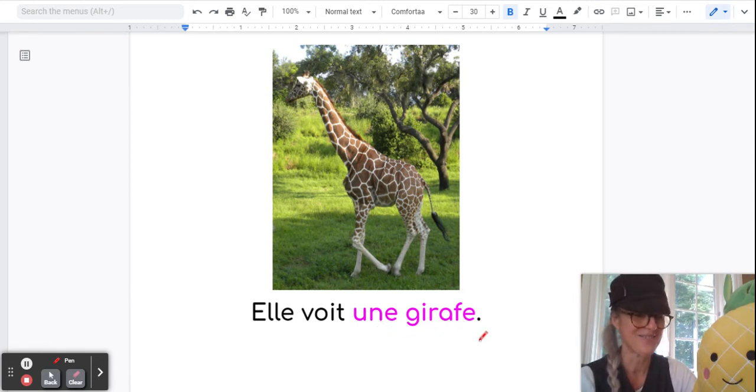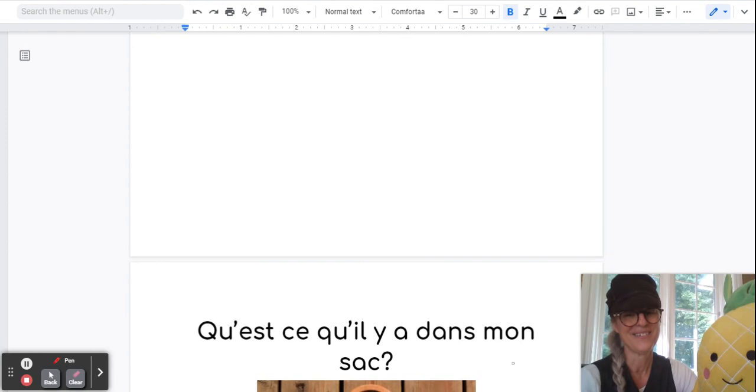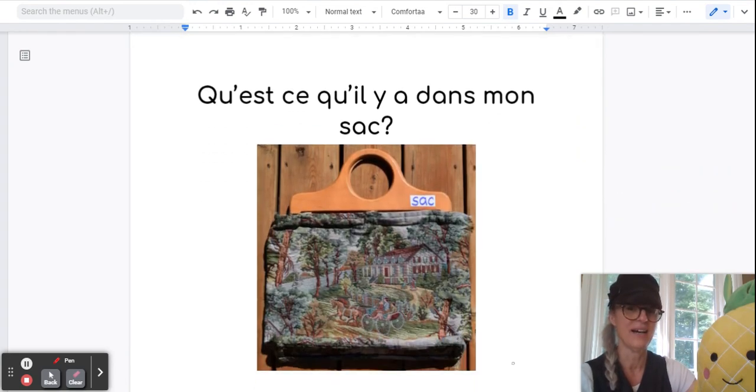Une girafe. Can you say that? Une girafe. Bravo. Now let's say it all together. Elle voit une girafe. Encore. Elle voit une girafe. And do you know what that means? She sees a giraffe. Bravo! Yay! Good job.